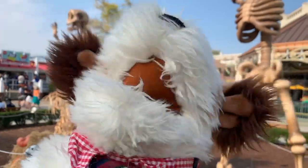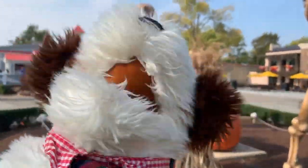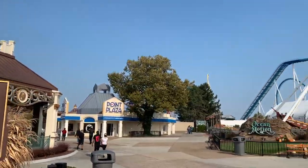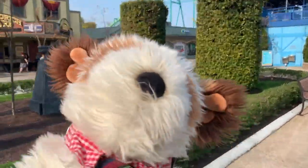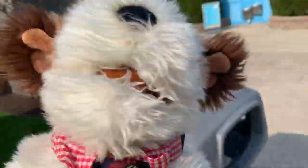We have made it to Cedar Point, which was established like in 1870 and became the number one amusement park in all of the world. There's so much to explore, I can't wait! The park is filled with all kinds of Halloween stuff to celebrate the holiday, and there's spooky stuff everywhere!